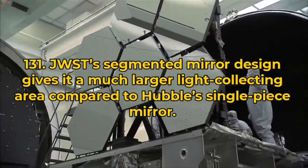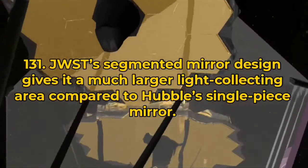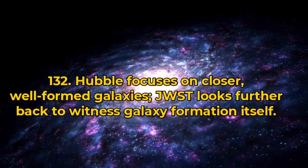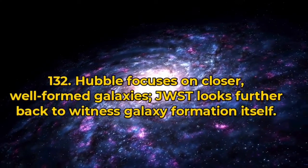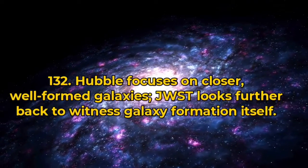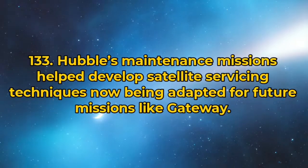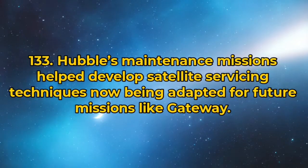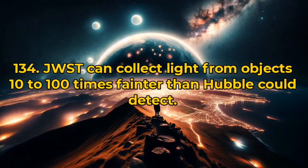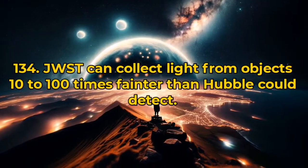131. JWST's segmented mirror design gives it a much larger light-collecting area compared to Hubble's single-piece mirror. 132. Hubble focuses on closer, well-formed galaxies. JWST looks further back to witness galaxy formation itself. 133. Hubble's maintenance missions help develop satellite servicing techniques, now being adapted for future missions like Gateway. 134. JWST can collect light from objects 10 to 100 times fainter than Hubble could detect.